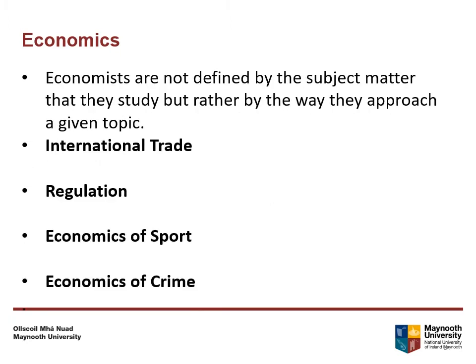Economists are not defined by the subject matter that they study, but rather by the way they approach a given topic. And below I have some more obvious topics and maybe less obvious topics. So international trade, maybe questions we might think of is how does a country benefit from trade? And a related question is what are the likely economic impacts of Brexit, which might impact trade?